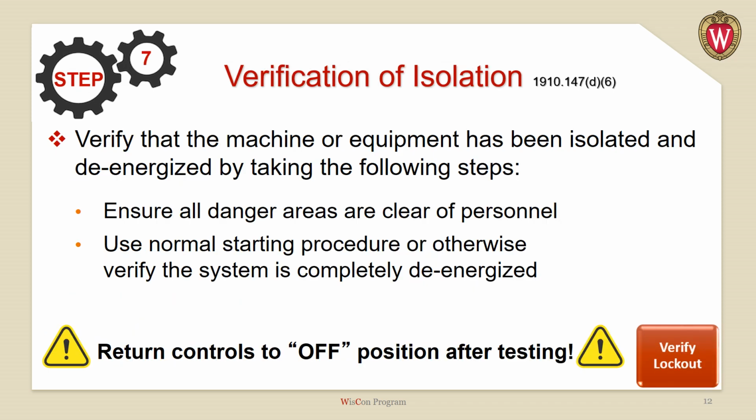Step 7. Verify isolation. Before servicing or maintenance work begins, the authorized employee must verify that the machine or equipment has been properly isolated and de-energized. First, the authorized employee must check to ensure no personnel are exposed, then verify isolation by using normal operating controls to make certain the equipment will not operate. If the lockout procedure is successful, then servicing or maintenance on the equipment may begin.